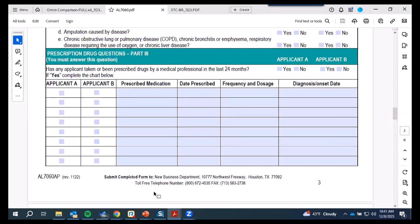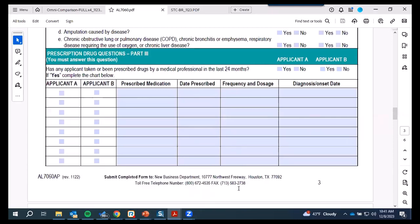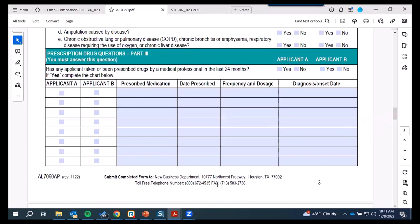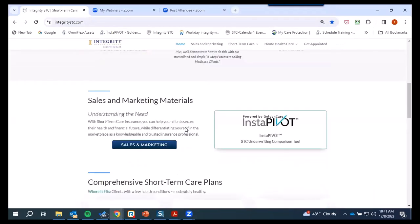So make sure you err on the side of at least doing that, realizing that typically there's not a phone interview unless there's something they see on that pharmacy check, and they certainly don't want to ask for medical records. We've had very, very limited cases where both a phone clarification call was required as well as asking for the medical records. They want to really streamline this to turn it around in 2 to 4 days. And that's why this underwriting isn't that 55-page application like a long-term care. It's so streamlined.